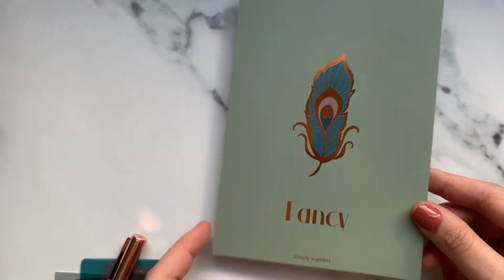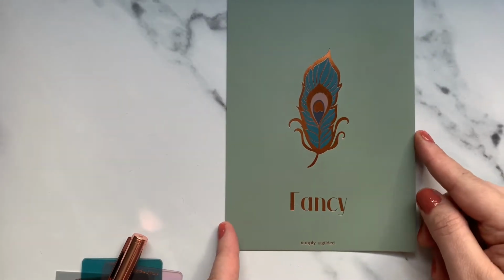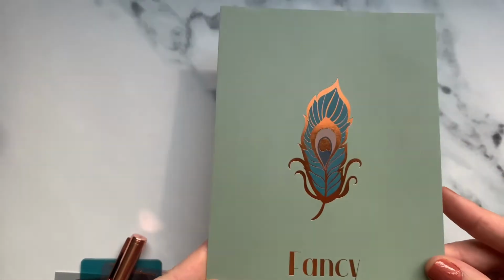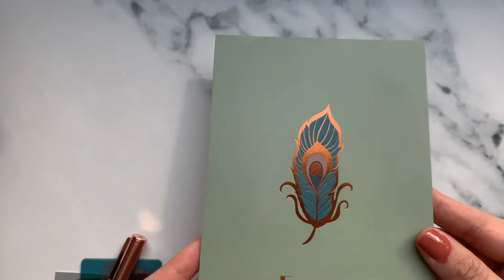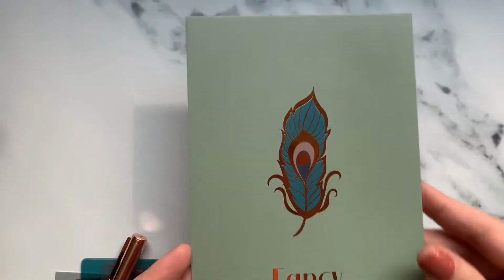If somebody has not received it yet, mostly everybody should have, but in case somebody has not, I will not ruin their fun. So let's begin. The first thing, I'll show you the foil journaling card. It came with this journaling card saying Fancy, and it's a beautiful peacock feather. You can see the peacock feather there. It's just a blank journaling card. All right, Fancy Fete.